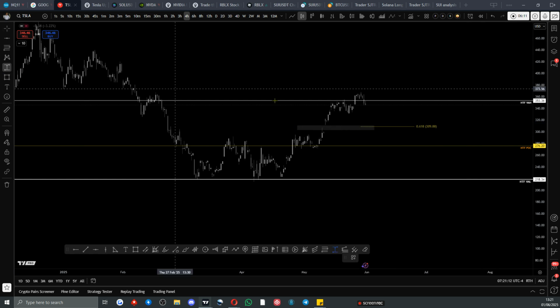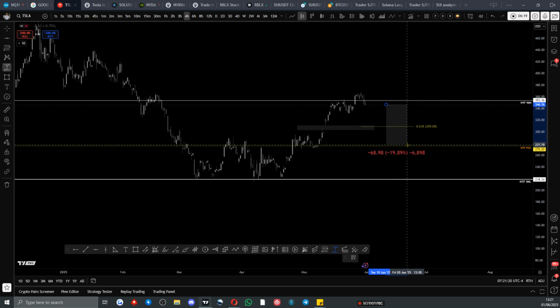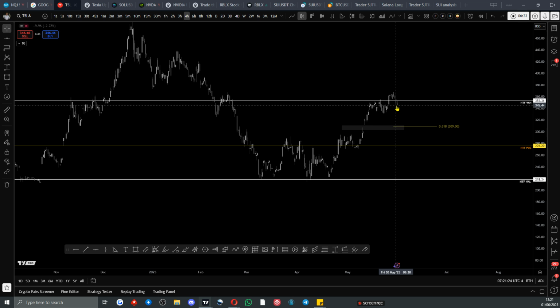309, which is 10%, 11%, something like that. But I wouldn't be surprised if we get that, then we push all the way down to that point of control, which is around about 280.